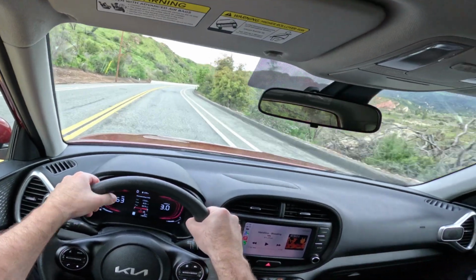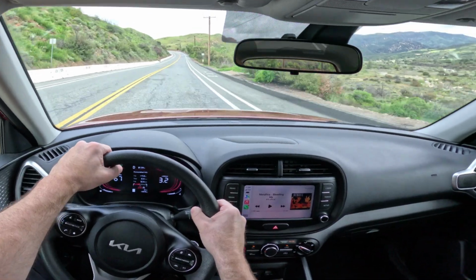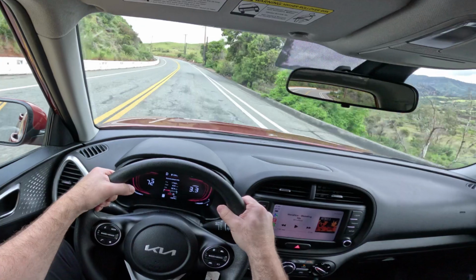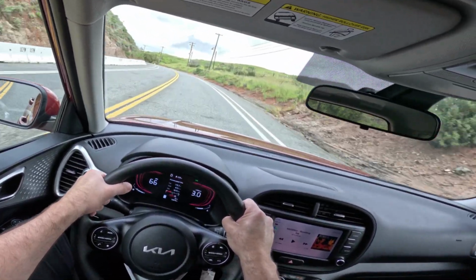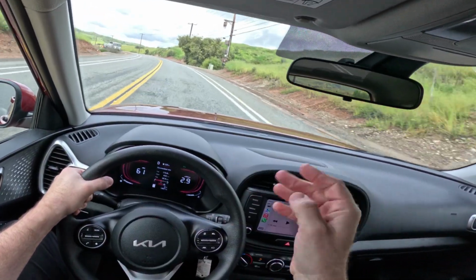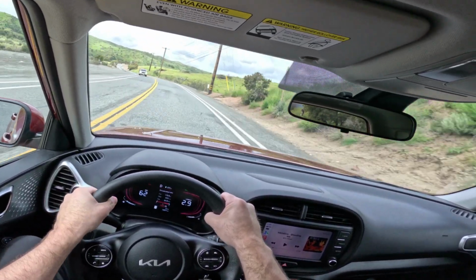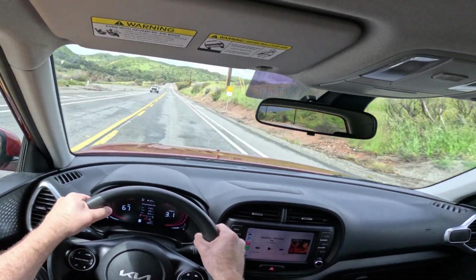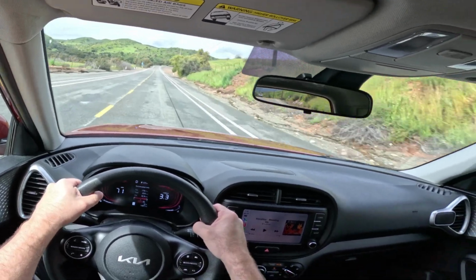This has the intelligent variable transmission, which is a continuously variable transmission, and Kia goes to great lengths to hide the fact that this is a CVT, both with the name and with the way that it functions, because it always feels like it has stepped gears. It's always in that mode. It never goes into a pure CVT mode. So it works fine. I don't mind CVTs. I'm one of the rare people who thinks they're okay.